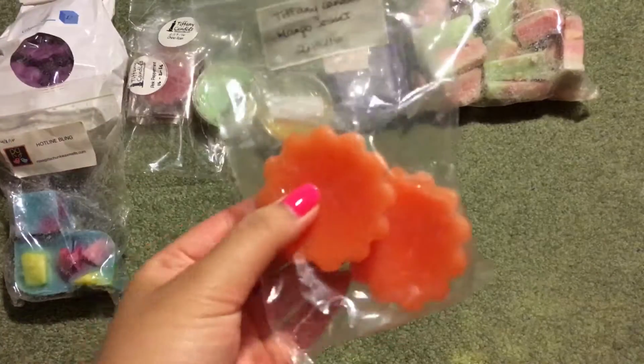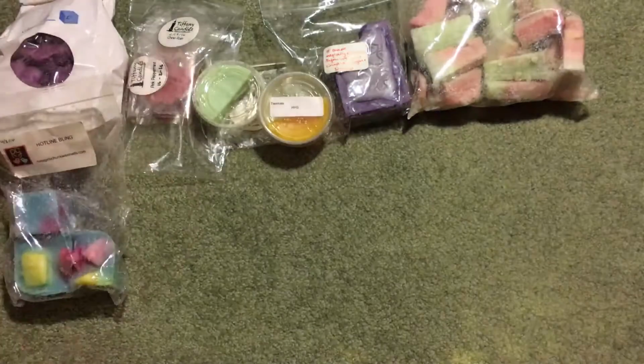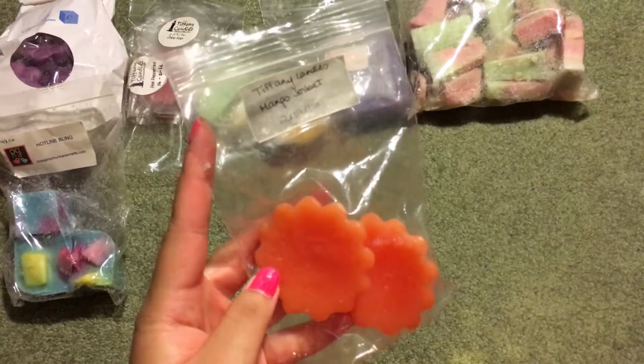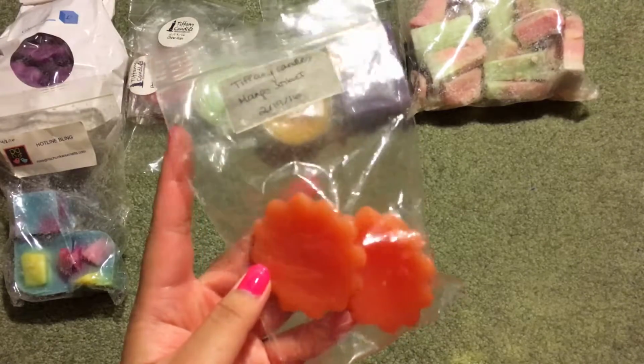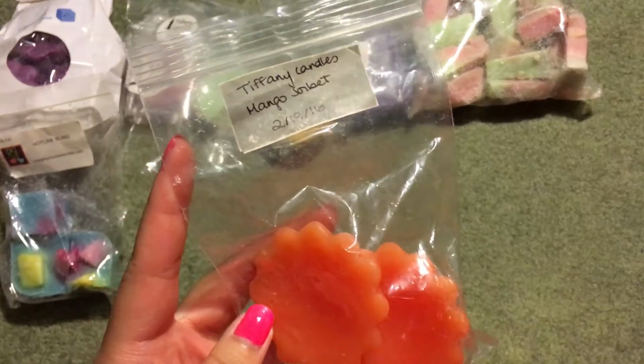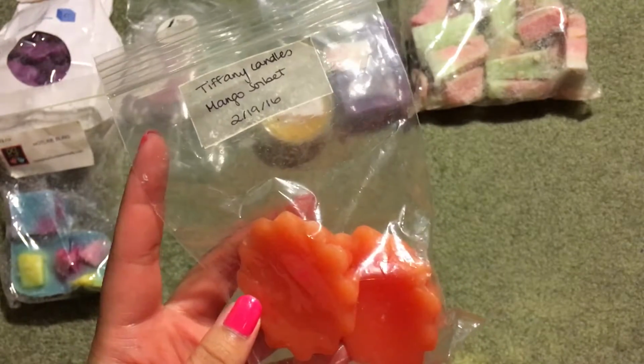And then I have Mango Sorbet by Tiffany Candles. I melted a full little tart here. And Mango Sorbet is, I believe, mango, raspberry, lemon. I think that's the blend. But it's a fragrance oil that most vendors sell. So if you've smelt it from one vendor, you've probably smelt it from the other. It's the same scent all around.